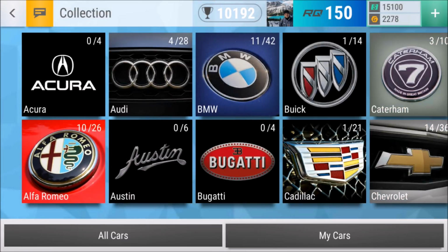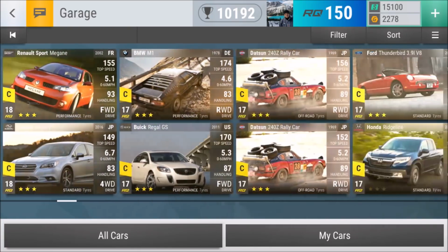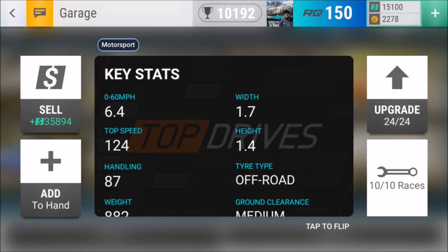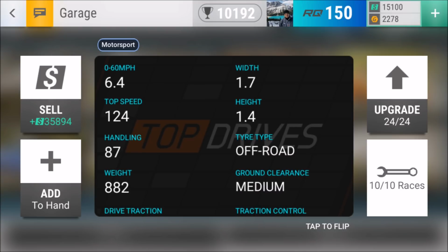The first one is actually a car I have myself, and that's why, you know what, let's go super rare. And where is it? There it is. It is a Fiat Abarth 131 Rally. Has been added with the latest Fiat update, and it is an off-roader. As you can see, we actually get it up to 87 in handling, and that's pretty decent. It is very light, as you can see, 882, not as light as a Caterham Levante, for example. But yeah, it is very light and has good handling.